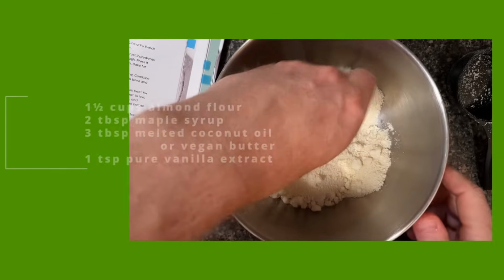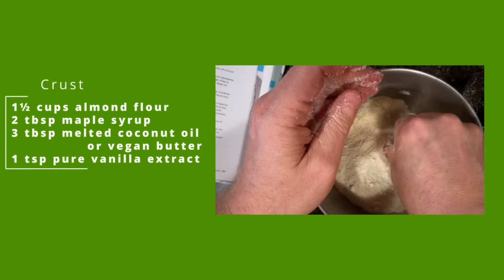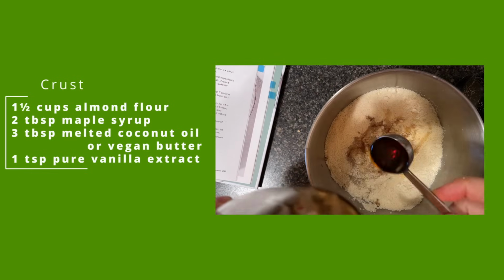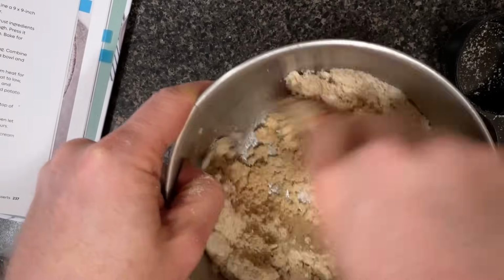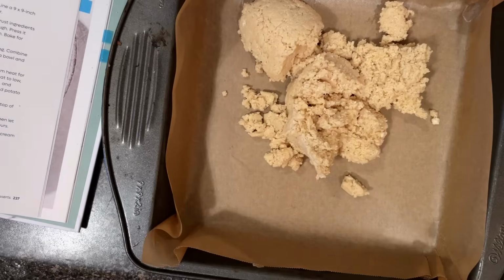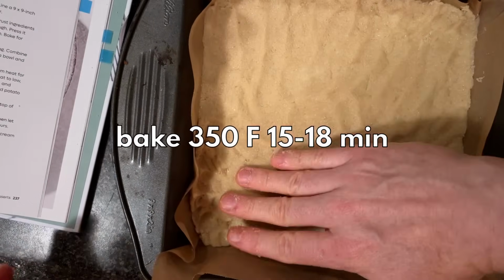So it's 2 phases. You gotta make a crust using almond flour, maple syrup, it asks for coconut oil or vegan butter, but I'm just gonna use aquafaba. Here, I just used aquafaba, and it seems to work just fine. Keep in mind, when you use the almond flour, it tends to clump up, so you might need to break it apart with your hands a little bit, like I did here. And then vanilla extract. And then you bake that in a crust.